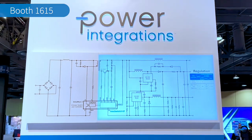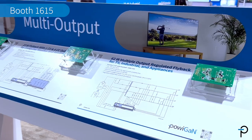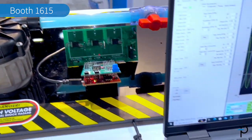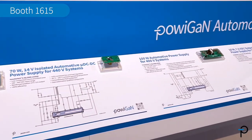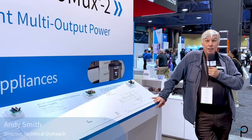Come on by Power Integrations booth number 1615 to see any of our 33 demos. 8 of them are completely brand new reference designs, and in fact, we have 2 live demos at the show. We also have 14 industrial sessions that you should be sure to check out. They're going to be throughout the show week, and we're very excited to see you here in the Power Integrations booth number 1615.